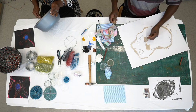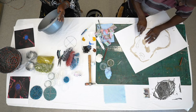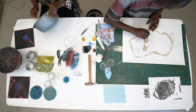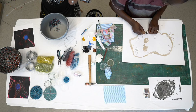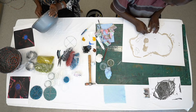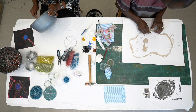There you go. Still working on the cell. Working on my white parts again. Cutting through. That way. Here. Yes. Still cutting through. You have to have a sharp edge blade and then follow it through. Follow it through. Right.